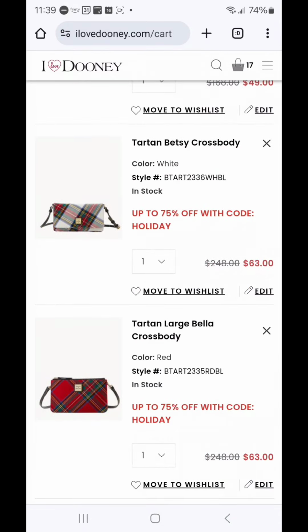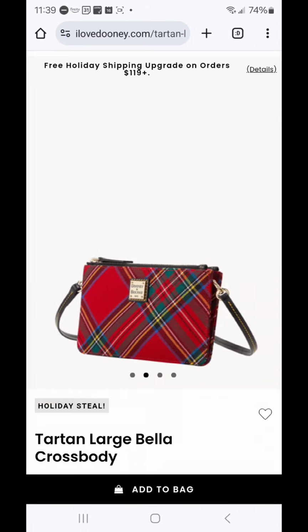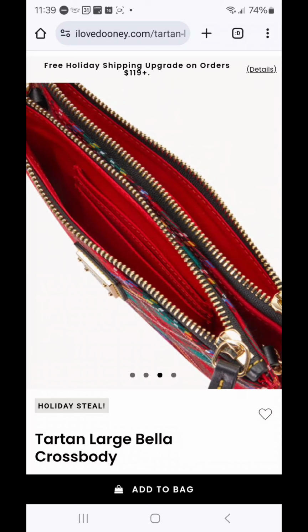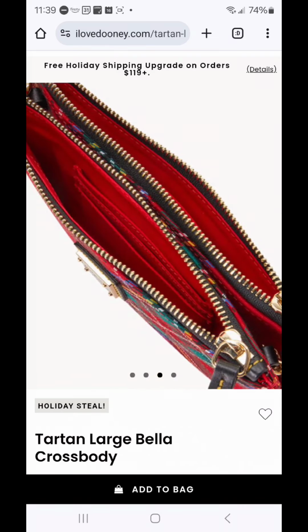The next item is the Tartan Large Bella crossbody. I have Bella in my cart in red. This bag is similar to a style that Coach and Kate Spade and Michael Kors have all done before, and I guess it's Dooney's turn to go down this rabbit trail. But it is basically two pouches that have been sewn together. It has hardware on the top with a detachable strap. So if you wanted to detach the strap and use this more as a double-sided wallet or just another bag accessory, maybe wallet on one side, catch-all on the other, you could do that with Bella.